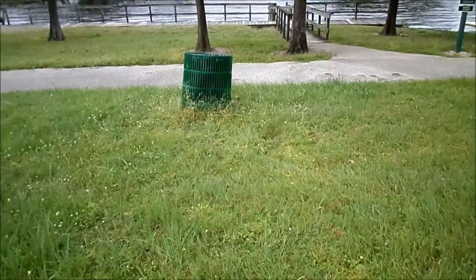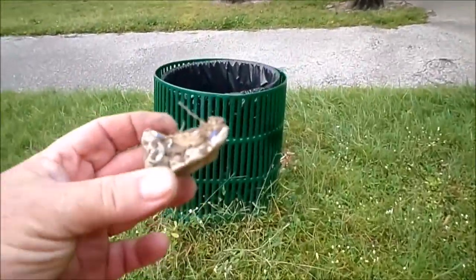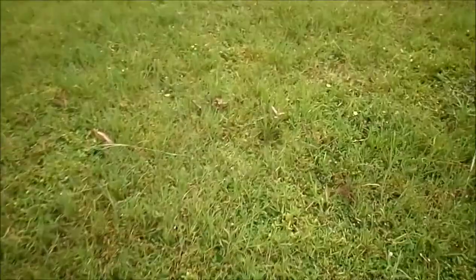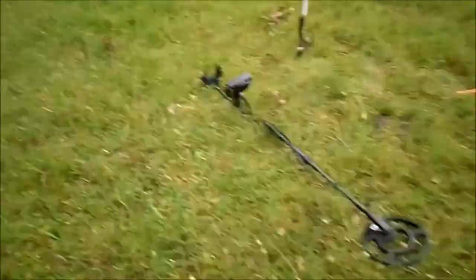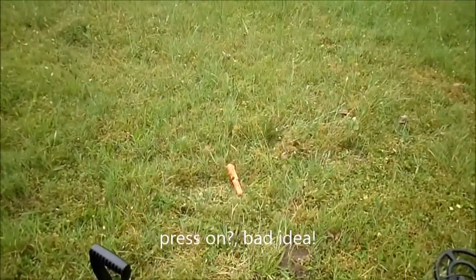Well gang, even though every single one of them was a good coin signal, here's my 7th can I'm throwing into this garbage can right here. And all of them were good, giving me good 42, 44, 36, 30. I'm getting every coin signal I can on cans, but each one's been a can. Alright, well, we will press on.